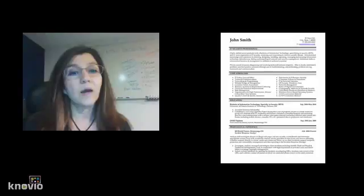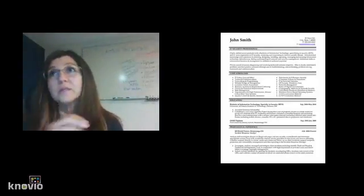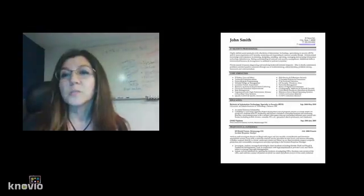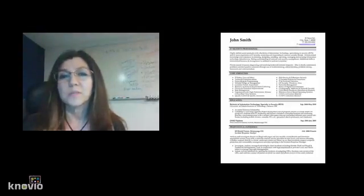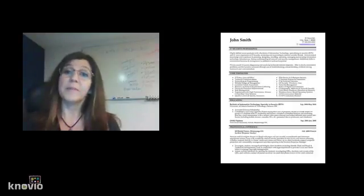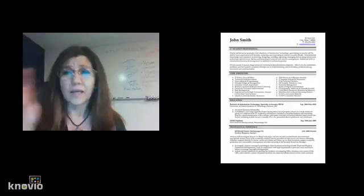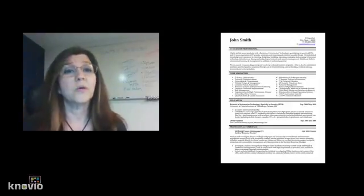Now, your contact information should be at the front, on the top, in the middle, but it's also okay to repeat, especially your phone number and your email address, on each page, because if at that point the hiring manager is interested in you and sees that information, it is easy to connect with you.